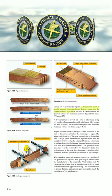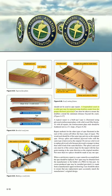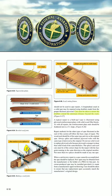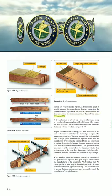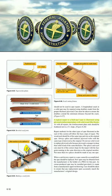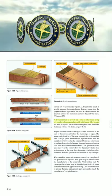A longitudinal crack in a solid spar may be repaired using doublers made from the proper thickness plywood. Care must be taken to ensure the doublers extend the minimum distance beyond the crack. Figure 6-27. A typical repair to a built-up spar is illustrated using plywood reinforcement plates with solid wood filler blocks.